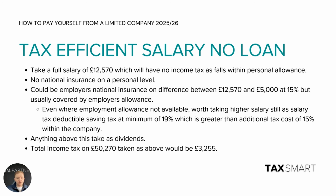Here's an overview of the most tax efficient salary to be taken where you've not got a director's loan account. So the first thing you want to do is take the full salary of 12,570, which will have no income tax as it falls within the personal allowance. There's no national insurance on a personal level because that meets the threshold, but there will likely be employer's national insurance on the difference between 12,570 and the £5,000 secondary threshold at 15%. But hopefully this is covered by the employment allowance.